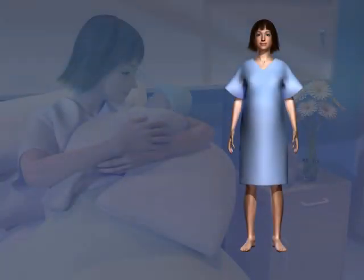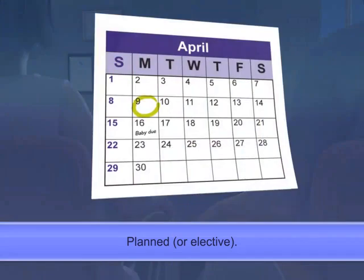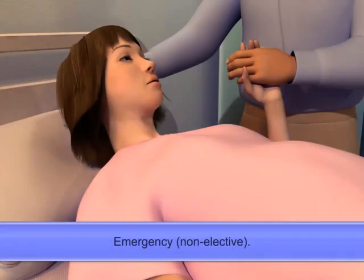Caesarean section is a surgical procedure in which a baby or babies are delivered through an incision made in the mother's lower abdomen and uterus. A caesarean section may be planned or elective, that is, planned in advance, usually performed at or around 39 weeks of gestation, or an emergency or non-elective. Most commonly performed when you are in labour, often because labour is not progressing well or the baby is showing signs of distress.